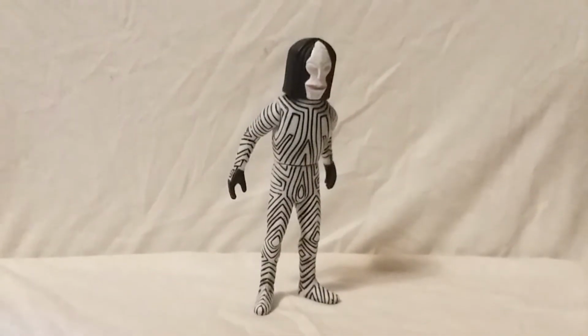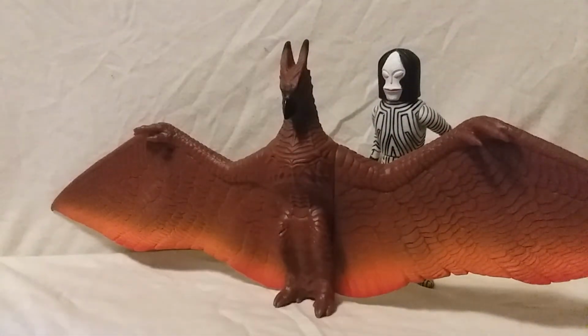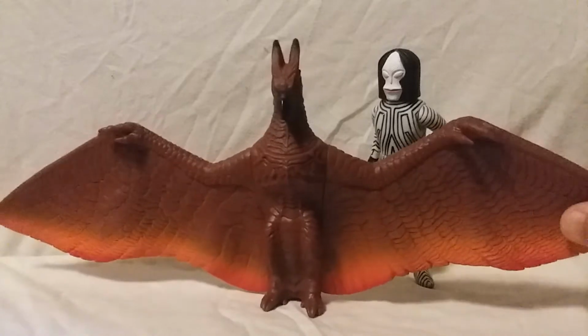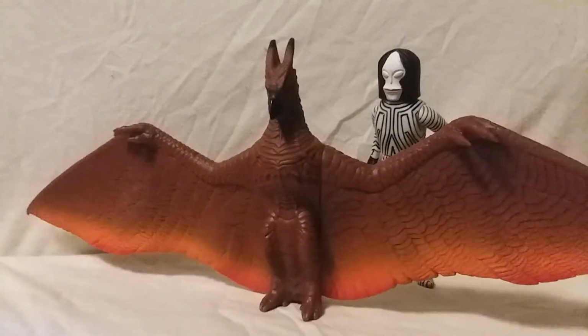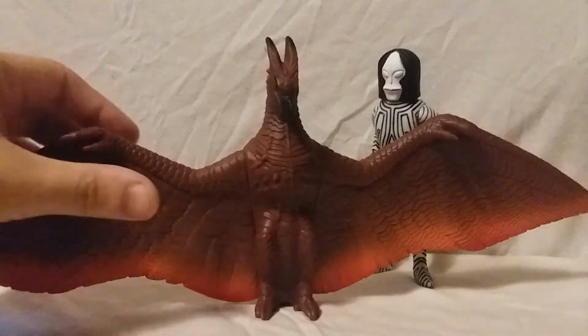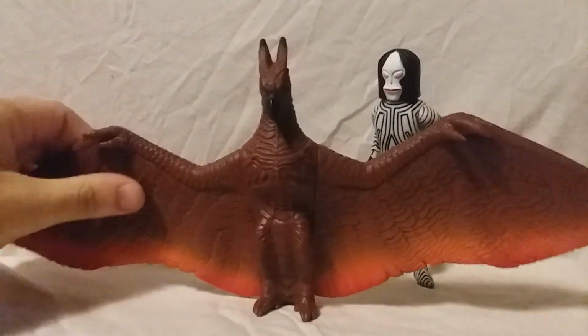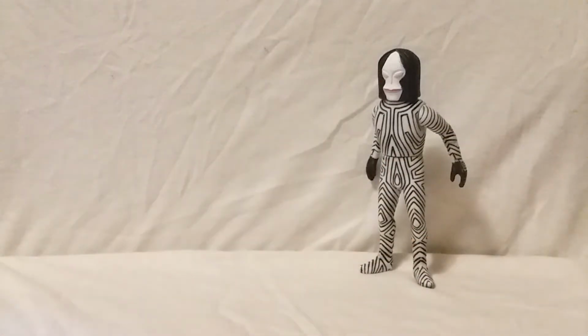So yeah, let's do a nice little comparison. Here he is compared to the Godzilla movie Monster Series 2019 Rodan. And wow, I didn't even realize they're almost the same height. I actually got this guy yesterday in the mail. I would have done another eBay package video, but I was pretty tired yesterday, so I'm sorry about that.